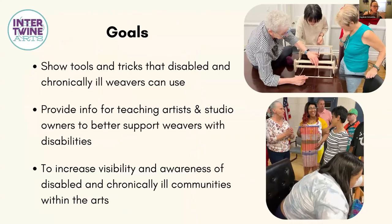Some of the goals of me talking today are to show some tools and tricks that people who have disabilities or illnesses can use in their weaving practices. It's also to give info for teaching artists and studio owners to better support weavers with disabilities. And then I also just want to increase visibility and awareness so that we make a more accessible, thoughtful place in the arts.